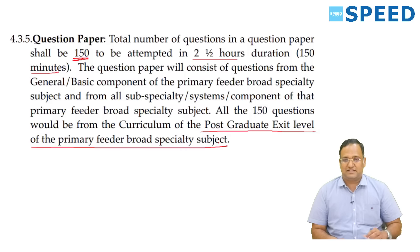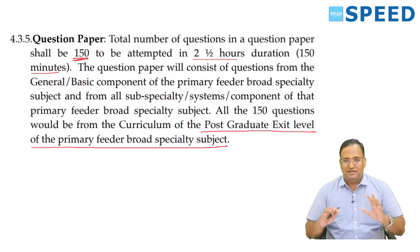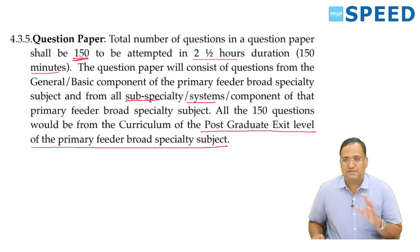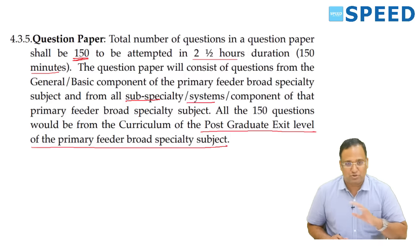So having said this is a postgraduate exit level, this postgraduate exit level will be of a higher standard. I'm telling you again, the postgraduate exit level of a higher standard for the subspecialty and system will be there. So that is the reason why in the speed learning app, the faculties have kept 15 to 20% more than the requirement of a PG exit level standard, so that any kind of toughness and tough questions in the exam can be handled comfortably. So don't worry about it.